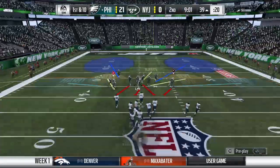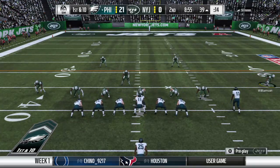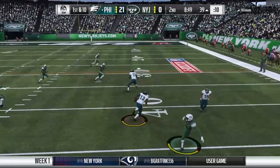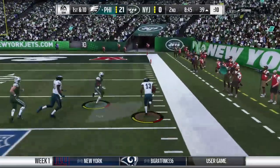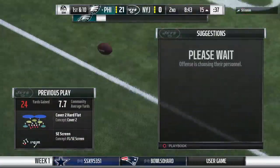So from the 39 now, they'll come up on a 1st and 10. On 1st down, Wentz. That ball's caught. Aguilar right side. Wow, evasive. Make a miss. That one goes for 24 yards.